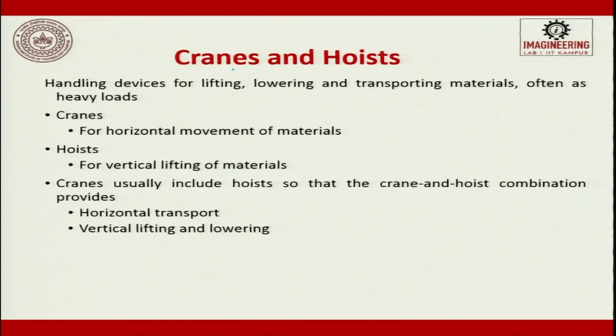When we move to cranes and hoists, this is the last material handling equipment. Handling devices for lifting, lowering and transporting materials, often heavy loads, we use these cranes and hoists. You can see a multi-story building. In a multi-story building, when heavy weights are moved from the ground level to the topmost 56th floor, we use cranes and hoists. Cranes are for horizontal movement of material. When it is only vertical up and down, we call it a hoist.